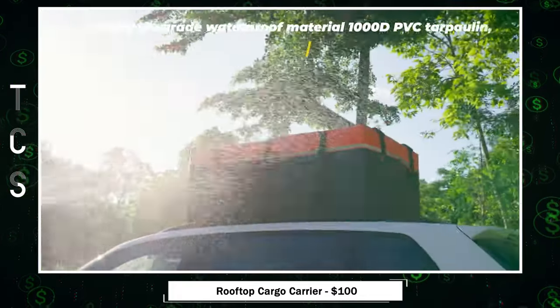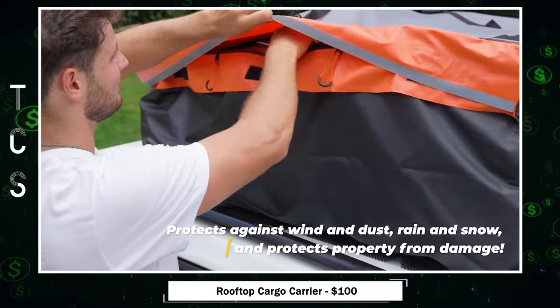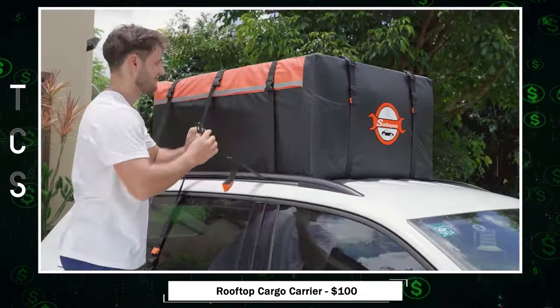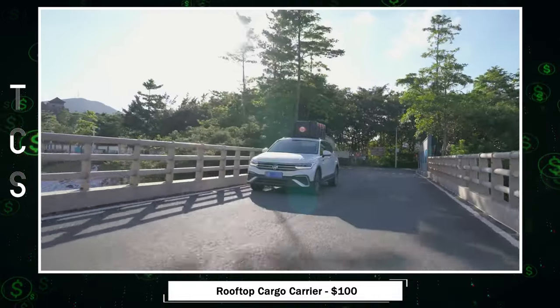Crafted from military-grade tarpaulin, this roof bag is extremely waterproof and tear-resistant, safeguarding your belongings from wind, dust, rain, and snow. The secure design includes 6 reinforced adjustable straps and 6 door hooks, ensuring your luggage stays in place even on bumpy highways.